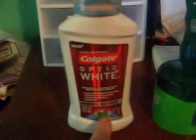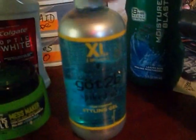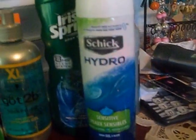Let me show you a little bit of what I have for my boys, to start them a stockpile, which they are starting. But I have a little bit to start them off. So I'm going to show you the videos. As we go through, we have my 16-year-old's favorite, Optic White, mouthwash, hairstyling stuff here and here. You got Irish Spring, which he likes, and that's bath wash, and Hydro shaving cream.